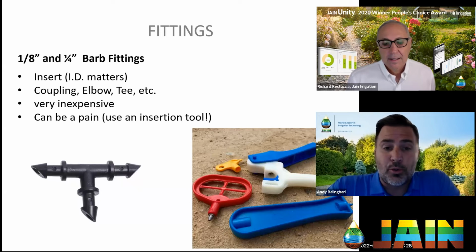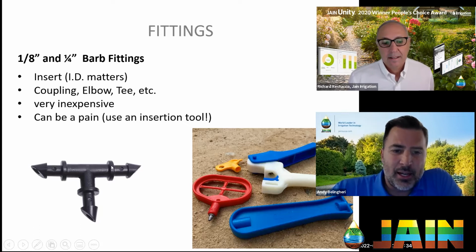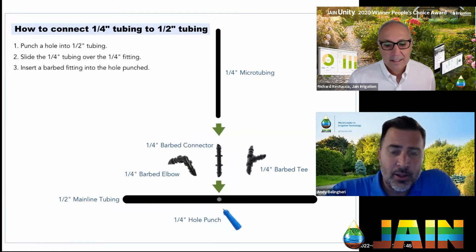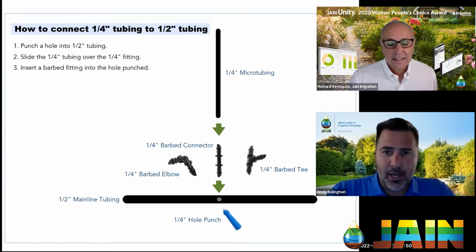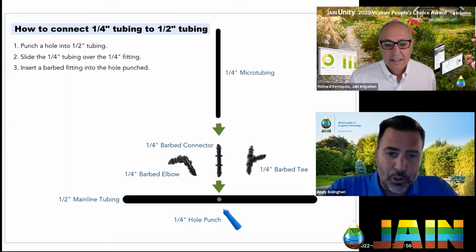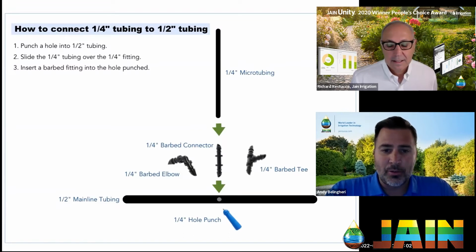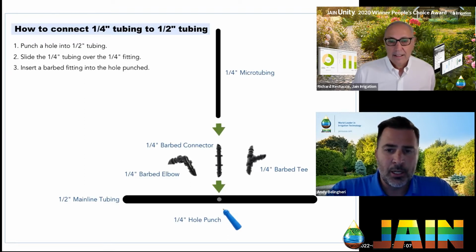What you would use those for, imagine, let's pretend this is a coupling and not a T. I could attach my 1/4-inch tubing to this side, punch a hole in my 1/2-inch tubing, and then insert this right into the 1/2-inch tubing. I'll show you a diagram of it right here. This diagram comes courtesy of our friends over at Drip Depot. You can see I have my 1/4-inch tubing, my 1/4-inch connector, and my 1/2-inch tubing. I can poke a hole in the tubing, put the connector in, and then insert the tubing over that, and I'm able to run water from my distribution line to my plant. It becomes a great way to get water moving over there.